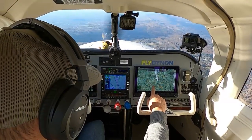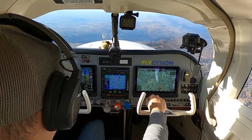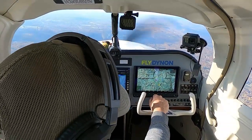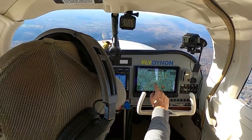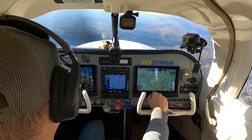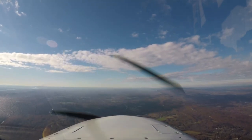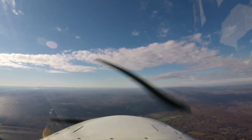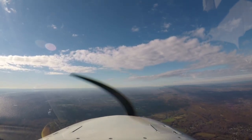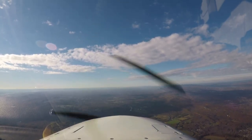Yep, looks good, looks really good. We're 23 nautical miles away, 10 minute ETA. Yes, we're good. We can go down to 3,500. We'll go down to 3,500 slowly. It's at our discretion.